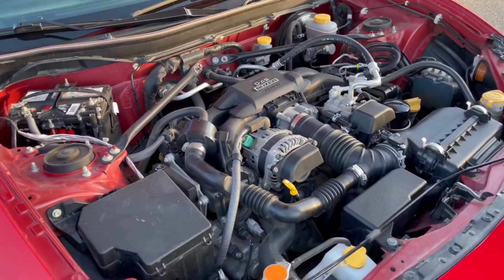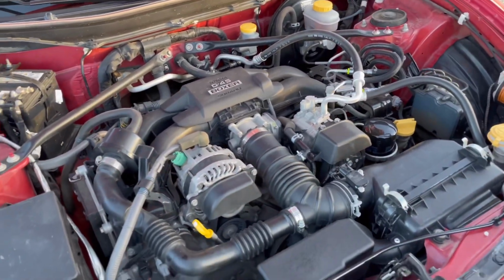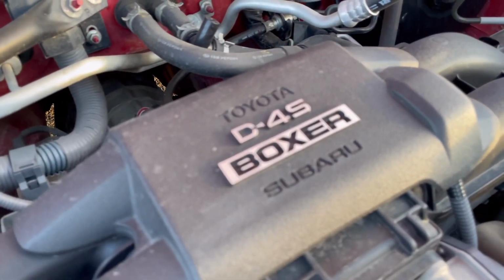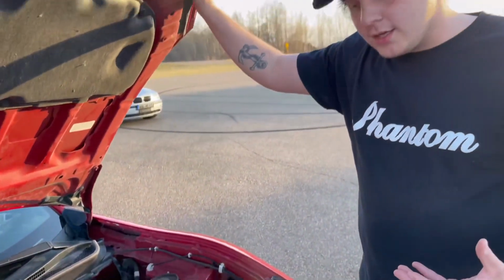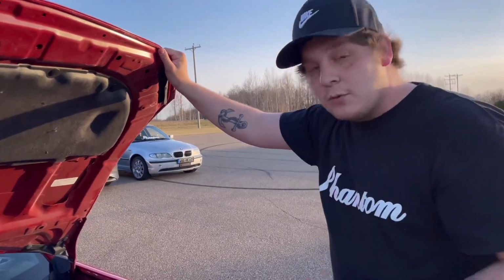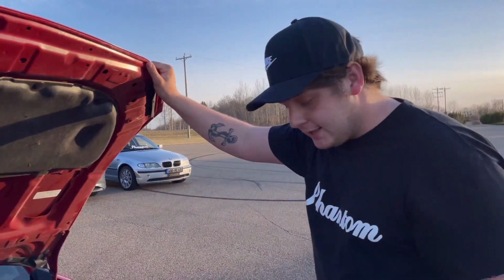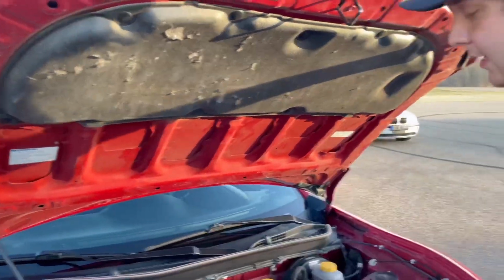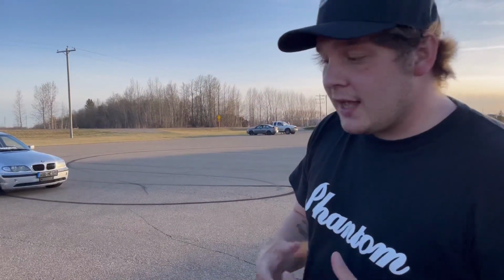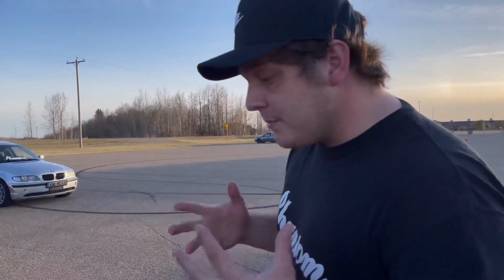So this is a collab with Toyota and Subaru, but it is a boxer engine, so it is mostly Subaru under here. Lots of room to work on your vehicle. As you guys know, it is a Subaru motor, so you need to watch out for your oil levels and stuff like that. It likes to burn. A lot of YouTubers out there, such as TJ Hunt and a few others, have put supercharger kits and turbo kits on these cars. The mod list is pretty much endless. So that's pretty much the engine.